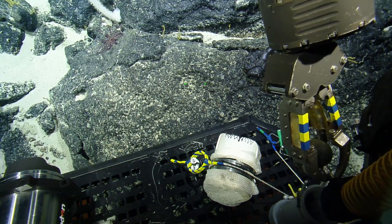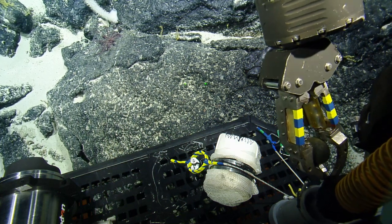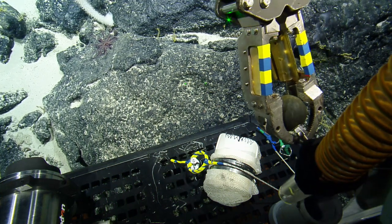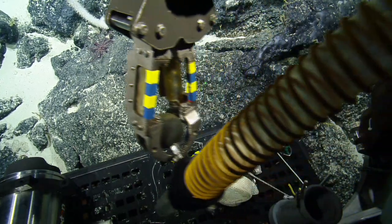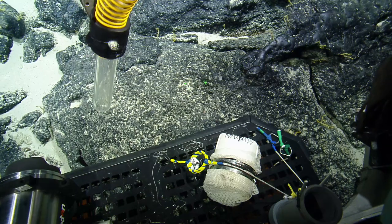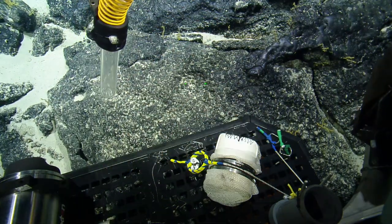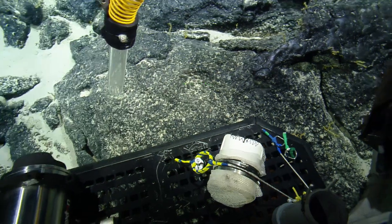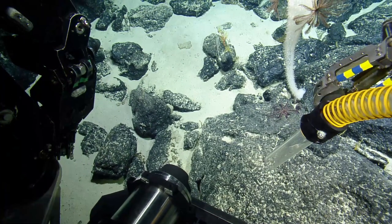Are we slurping or grabbing? I think we're snip slurping. Snip and slurp. Good old snip and slurp. Is one okay for the slurp? What buckets do we have? Yeah, one is fine. Okay.